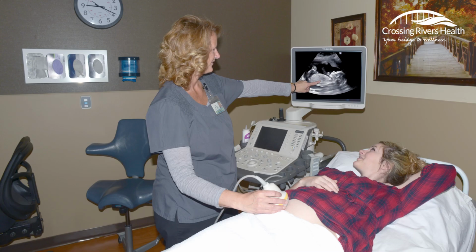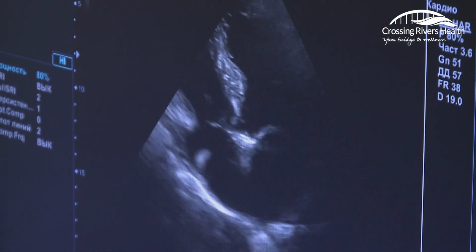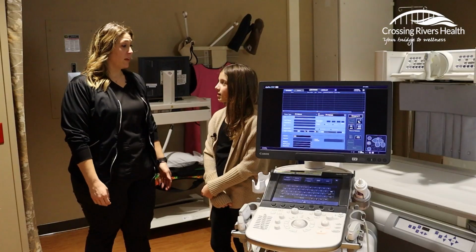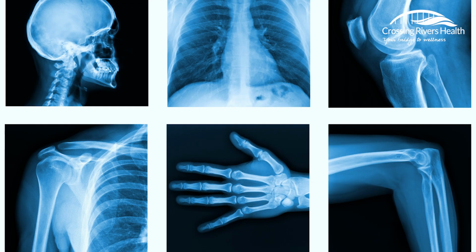So we look at babies, we can look at your veins and your arteries, so we look at blood flowing through there. One of the fun things I like to show younger kids is their heart beating. They think that's really cool. If you were to fall off your bike and hurt your leg, this is what an x-ray would look like that we could check to see if your leg was broken or fractured.